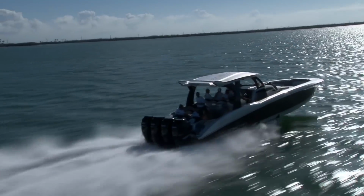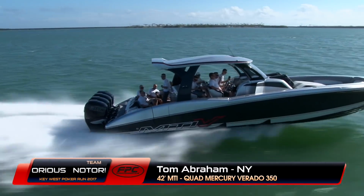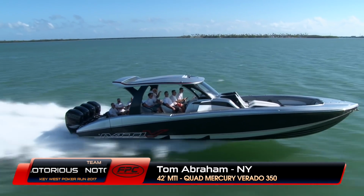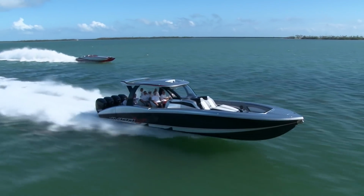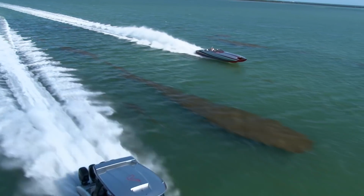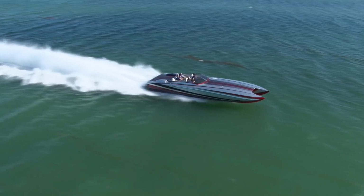We've got 50 miles to ride, so let's catch up to our teams, starting off with Tom Abraham from Long Island in this really cool SV42 MTI. Love the colors, the silver and the black, not overstated. Just a great looking boat and a great running boat. He chose the 350 Verados, and he says that was the perfect package. Great aerial coverage here as the boat's just skipping over those weed beds and getting around them.